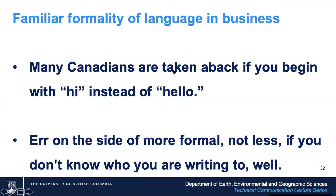Okay, so, familiarity and formality of language in business. Something I hear surprisingly frequently is senior business people or scientists being annoyed by trainees coming in and being way too casual. You can't text message your bosses and your clients, and you can definitely not use text message speak. And a lot of them would also prefer that we not say, hi, Bob, and then launch right into your thing.